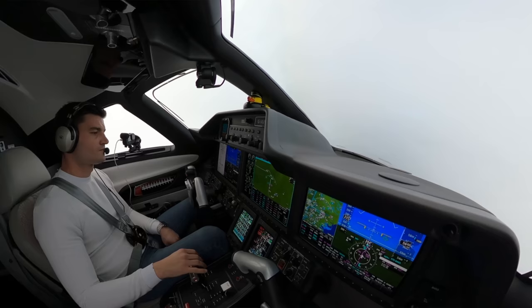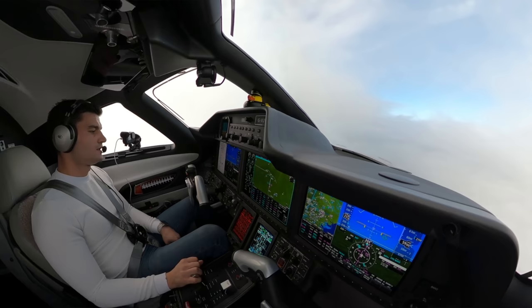Coming out the top of the cloud there, that's pretty nice. Outside air temperature is 0, but the airframe temperature is 8, so all pretty good. I'll just keep the engine anti-icing on for the moment.